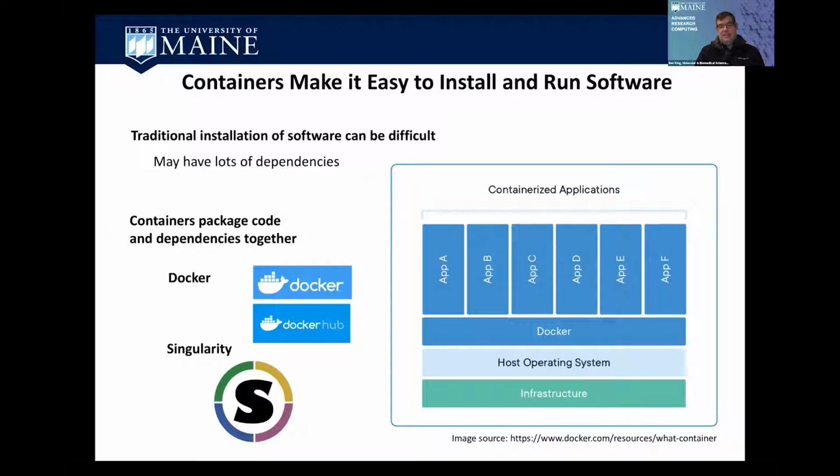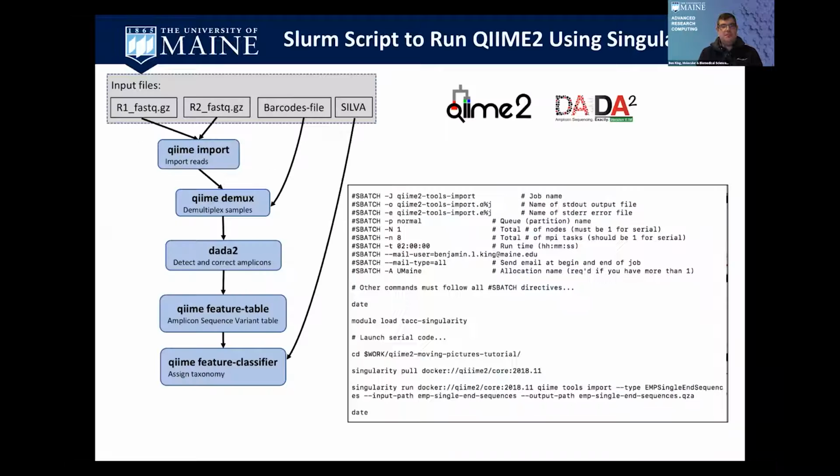QIIME 2 is an analysis workflow that's used with metagenomic data, something we're using with the Maine eDNA EPSCoR Track 1 project. And so this is where we're reading in sequence files and determining different amplicon sequence variants, and then annotating those sequence variants. And there's a series of steps. Each step, the way that we've implemented it currently, is a separate script. One could have all of the commands for the entire pipeline together in one script.